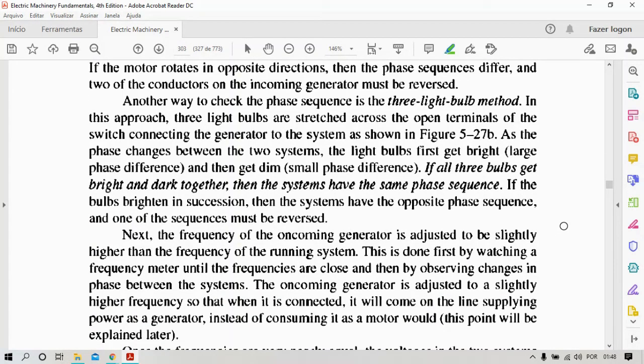As the phase changes between the two systems, the light bulbs first get bright, large phase difference, and then get dim, small phase difference. If all three bulbs get bright and dark together, okay, let's highlight this. If all three bulbs get bright and dark together, then the systems have the same phase sequence. Nevertheless, if the bulbs brighten in succession, not together, then the systems have opposite phase sequences, and one of the sequences must be reversed.